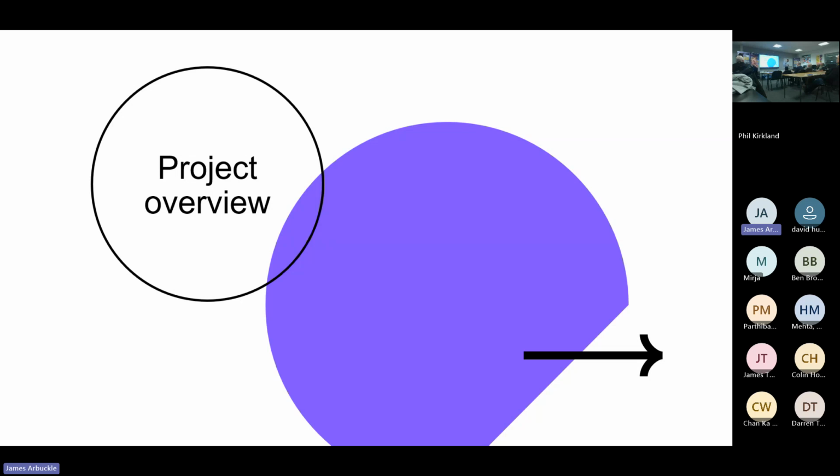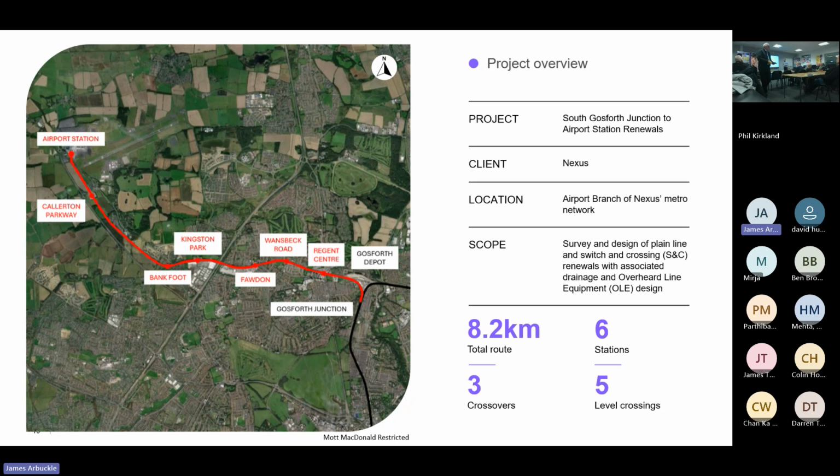Thanks. Okay, so moving on to the South Gosforth Junction to Airport Station Renewals Project, which I'll give a little bit of background on. As the name suggests, this is a project to renew life-expired assets over 8.2 kilometres of Newcastle Metro route between Gosforth and Newcastle Airport. Nexus engaged McDonald as principal designers, and our scope was to survey the routes, carry out track, drainage and OLE design to enable the renewals, and then continue our principal design role under CDM throughout the construction phase. Some headline statistics: there are 6 stations along the route, so 12 platforms, 3 crossovers, 5 level crossings, and 8 bridge structures as well, so plenty of constraints to keep the design interesting.